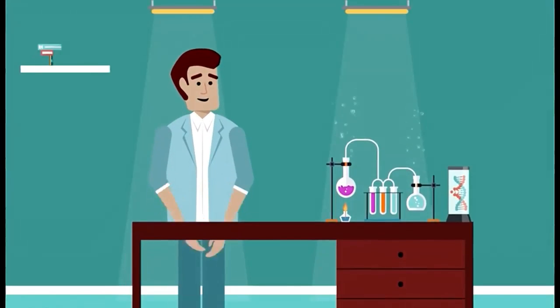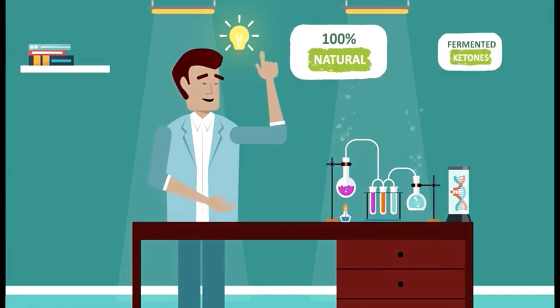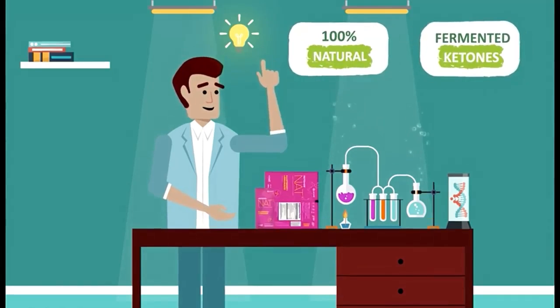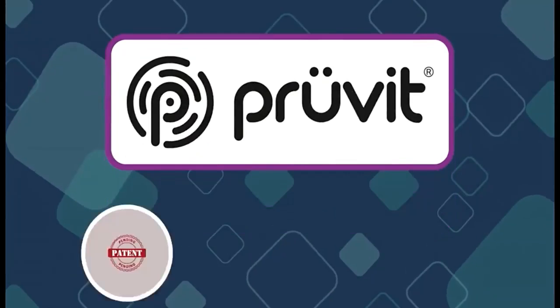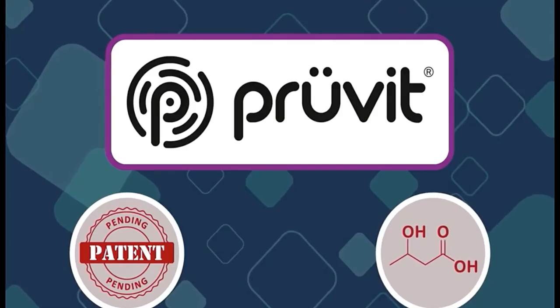Being the authority and lead educator in ketones and ketosis, Pruvit has innovated again with an advanced technology of bioidentical ketones that are naturally fermented. Pruvit is the first and only company with this patent-pending technology that is truly a game-changer in the ketone space.